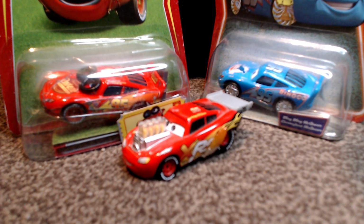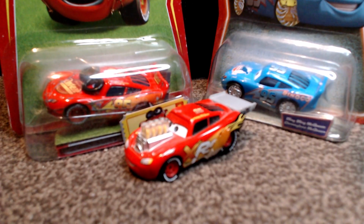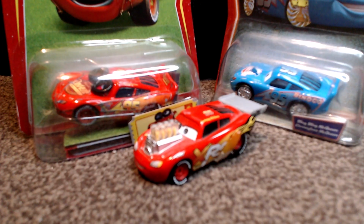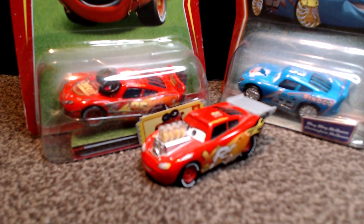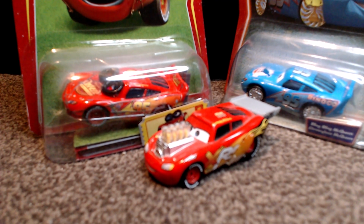Drag racer Lightning McQueen. One of the best versions of our beloved Red Racer. I say that because it takes the original design of him, I suppose it does in a way, and it sort of takes it further and makes it better. Like it turns the flames into more flames, I suppose. Of course, he's part of the xRS line.